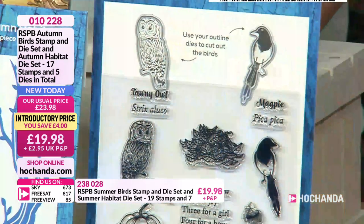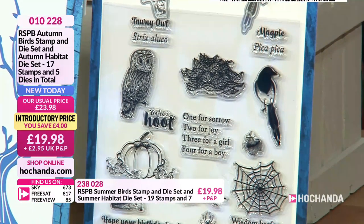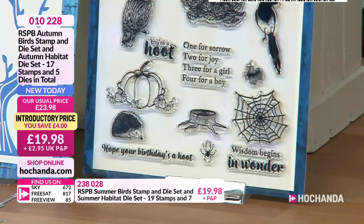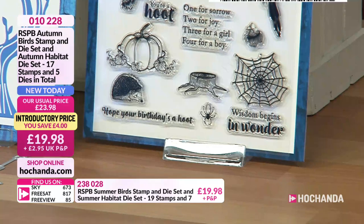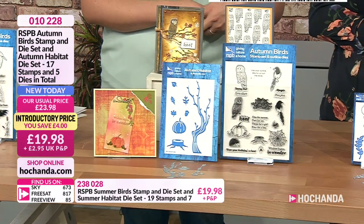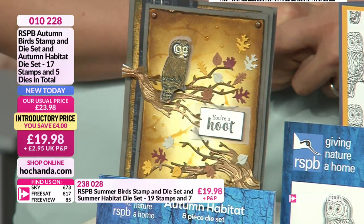And what I love about this one is the tree die, which creates both a tree but also branches if you use it horizontally, as I've done in this card here. And yeah, just lots of beautiful stamps. It has an owl and a magpie as well.